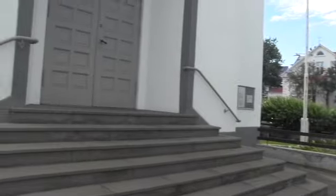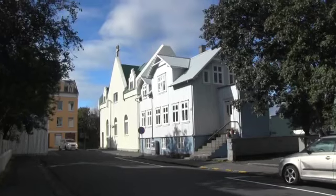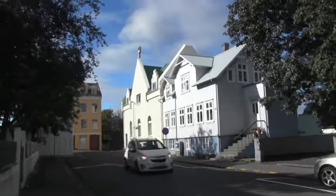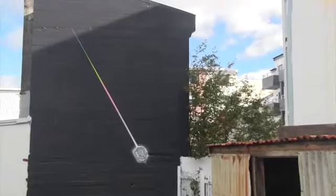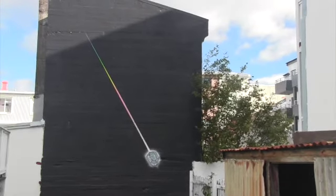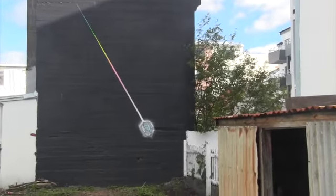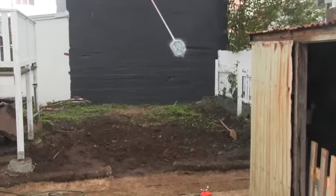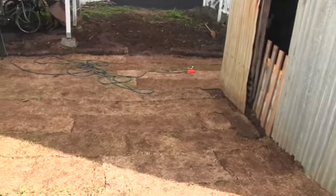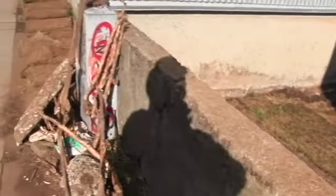And this is a church, maybe the Seventh-day Adventist, further down the street. There's some interesting wall art. It looks like some kind of a sea creature with a long tail, a trilobite, but I don't know what it is. And these people are undergoing a substantial redo of their backyard, turfing it up.